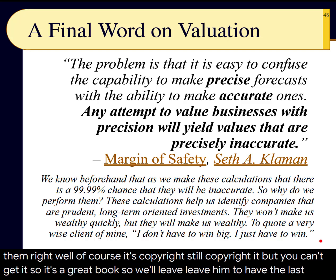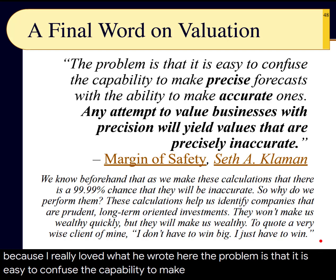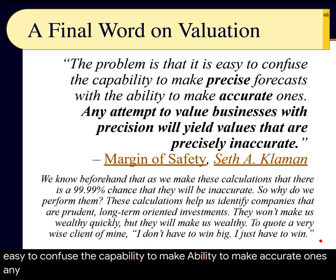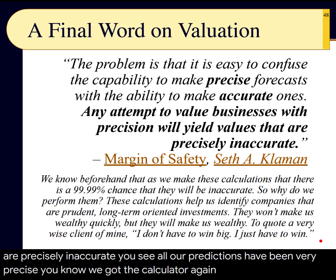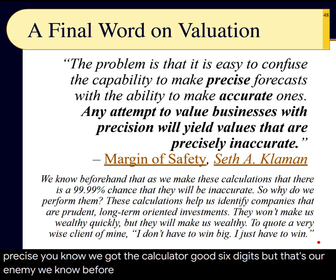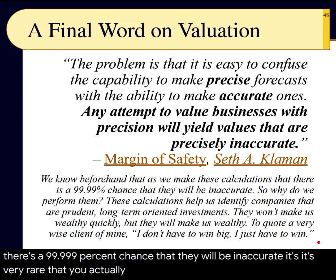We'll leave him to have the last word because I really love what he wrote here. The problem is that it is easy to confuse the capability to make precise forecasts with the ability to make accurate ones. Any attempt to value businesses with precision will yield values that are precisely inaccurate. You see, all our predictions have been very precise. We got the calculator, got 6 digits, but that's our enemy. We know beforehand that as we make these calculations, there's a 99.999% chance that they will be inaccurate. It's very rare that you actually hit it right on the money.